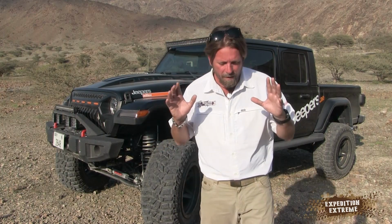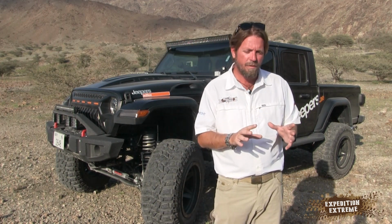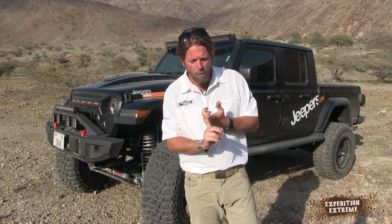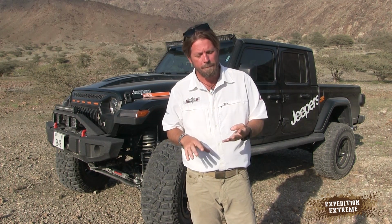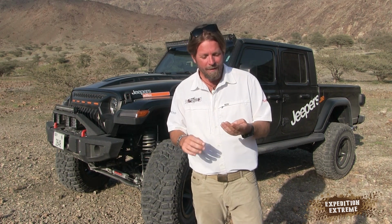Absolutely awesome. Right, let's talk about payload. Another quite irritating fact is that your Sport, Sport S, Overland and Rubicon, those are the four vehicles in the range of the Gladiator today. Your Sport has a far higher payload than your Overland and your Rubicon. Doesn't make much sense.